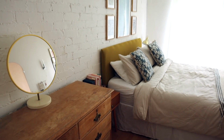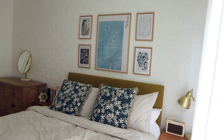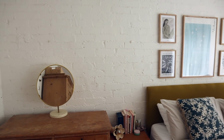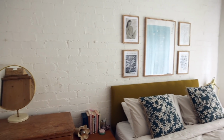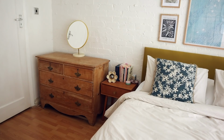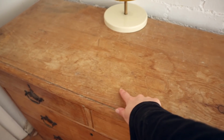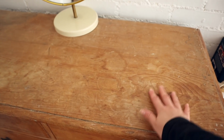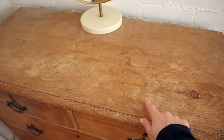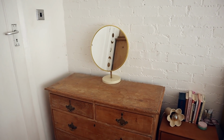This is my bedroom, but as you come in on the left hand side there's this amazing brick wall which I love, and I knew I wanted to make this the feature wall, so of course I had to put the bed against the brick wall. In the corner here I have this antique pine dresser. I love this so much. It does need a bit of TLC to be honest, but I'm not sure how to treat antique pine. Maybe just a gentle sand and some oil. My mirror was from a charity shop. I got that for £10.